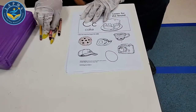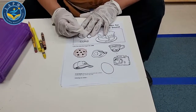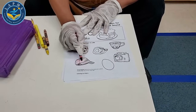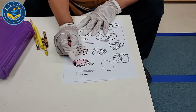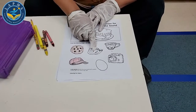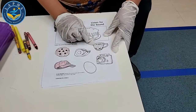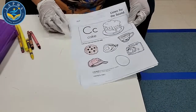Cap, and then let's say the other pictures. I'm not going to color them, let's just say them. Tape, egg, camera. Okay, so you color the other two pictures.